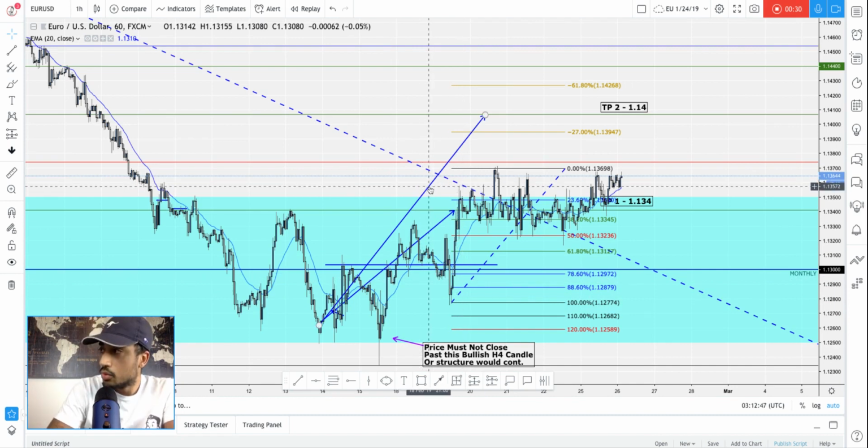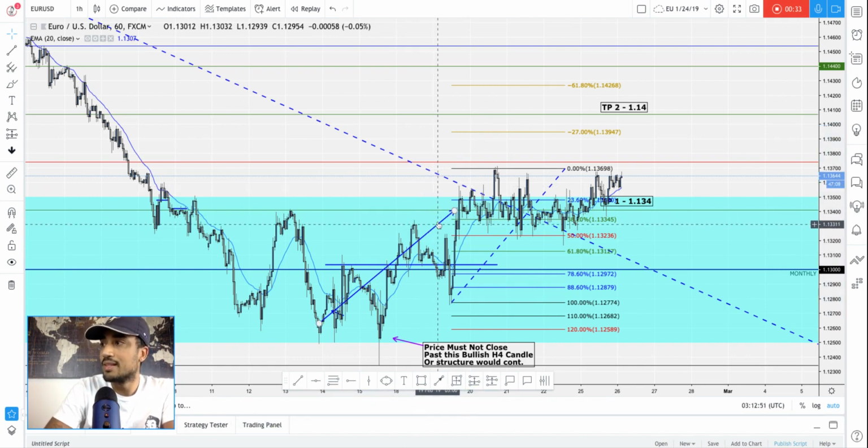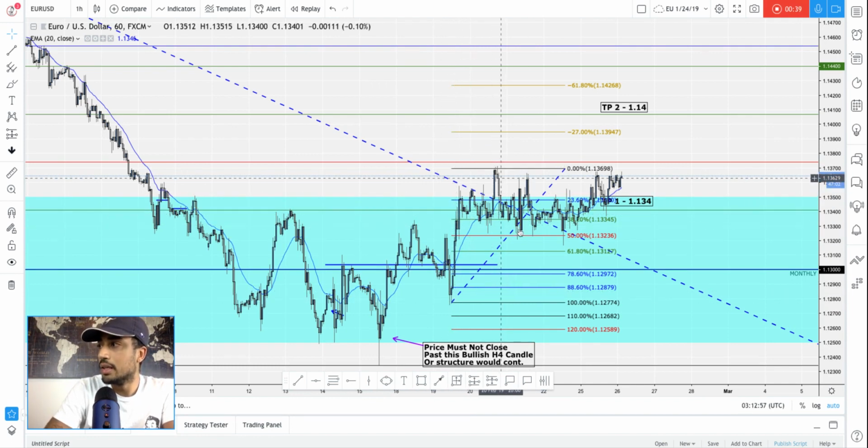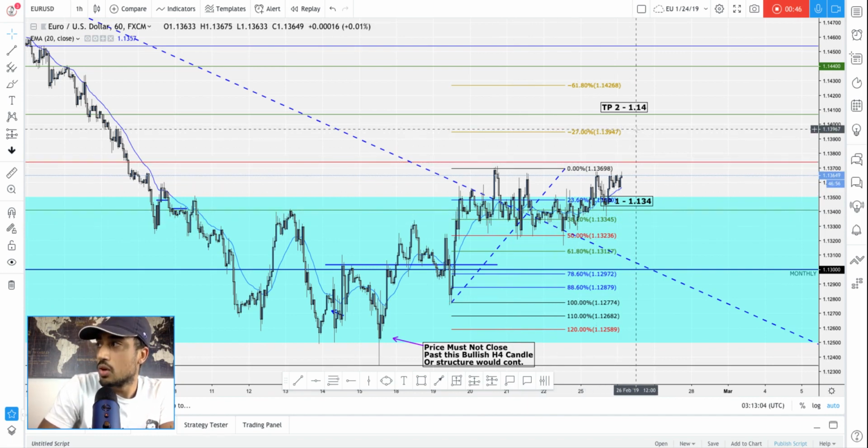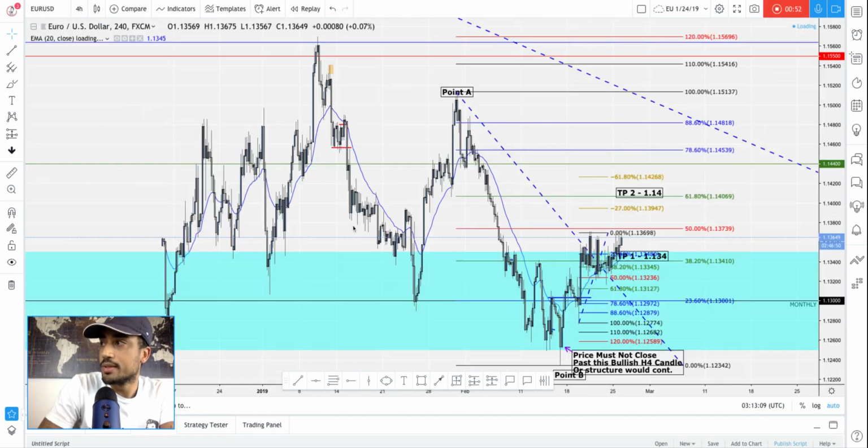What I'm looking for is definitely a continuation to the upside, just for a little bit. It's having a tough time getting there. But from point A to point B, point C, we have a consolidation area. I'm seeing for this to go up just a little higher, and I don't know exactly how much higher from there. Let's go to the H4 time frame.